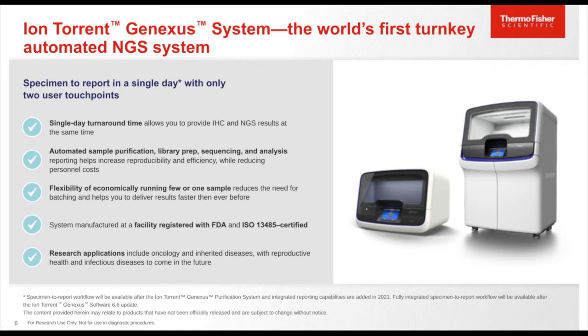Some of the benefits of using the Torrent Genexus system are that it provides a single-day turnaround time, to provide the results from NGS along with IHC at the same time. It's an automated sample purification, library prep, sequencing, and analysis solution, which helps increase reproducibility while reducing your personnel costs. It allows the flexibility of economically running few or even 1 sample, reduces the need for batching, and helps deliver results faster than ever before.